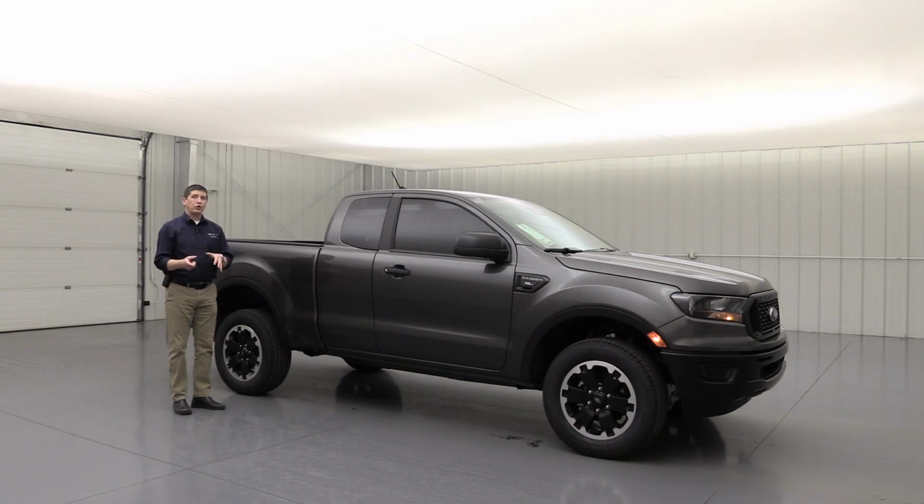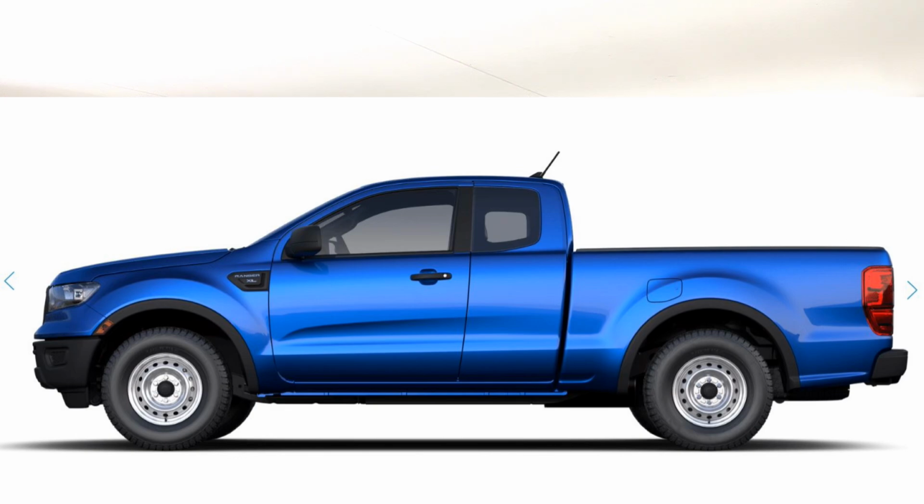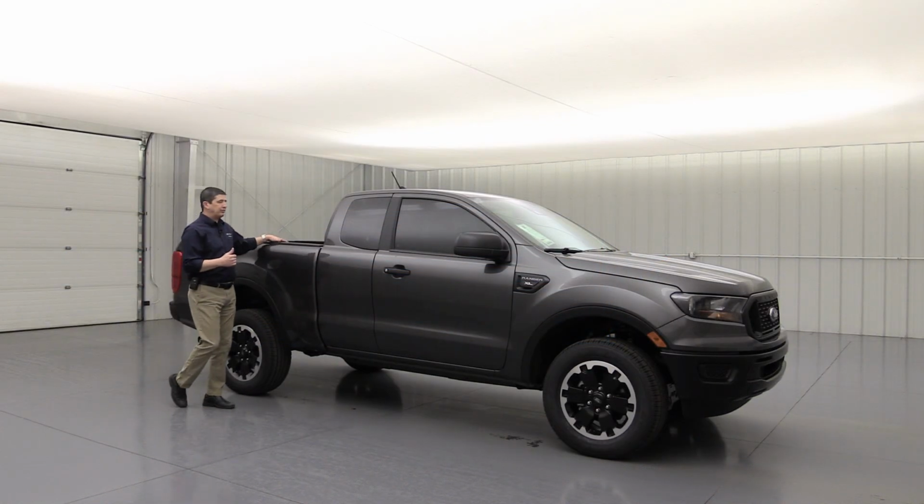Available in 2-wheel drive or 4-wheel drive for both of those cab configurations with a bed over here. The Super Cabs will have a 6-foot bed like you're seeing with this one here, and your Super Crews will come with a 5-foot bed. So if you're needing as much bed space as you can get, then you definitely want to go with the Super Cab, giving you the 6-foot bed.